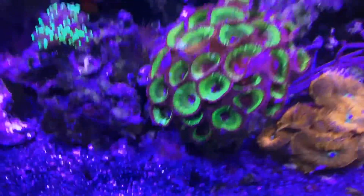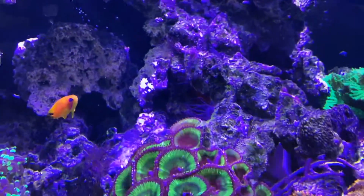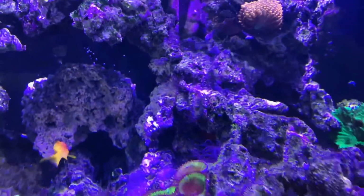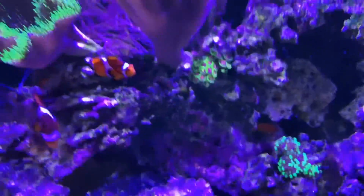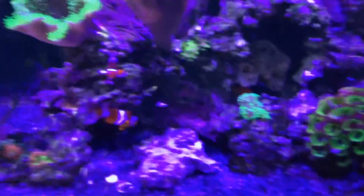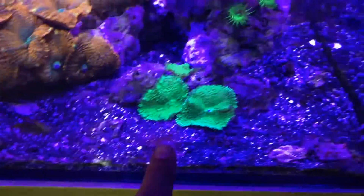I don't know if we should put a fish in here. What do you guys think? Should I put a Klein butterfly or something like that? An aptasia eating filefish? Do you think that's an option? Maybe we do that temporarily to help with the aptasia. I don't know, but there is a good amount of it in here. And look at this, all in the sand back here.